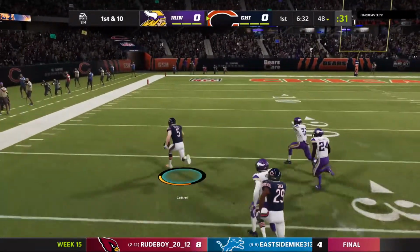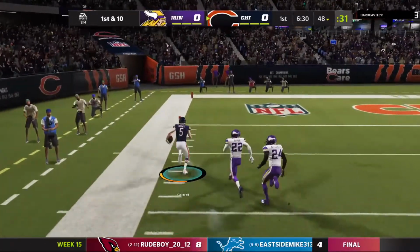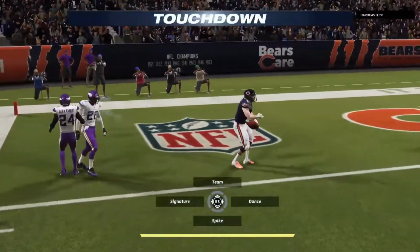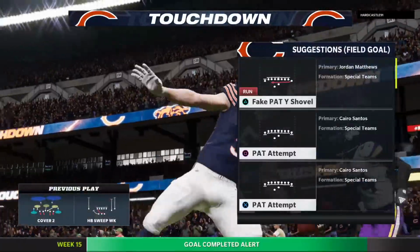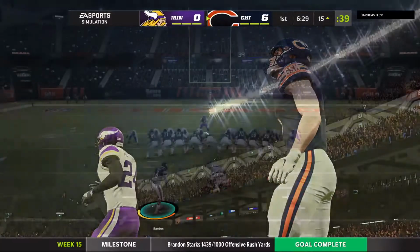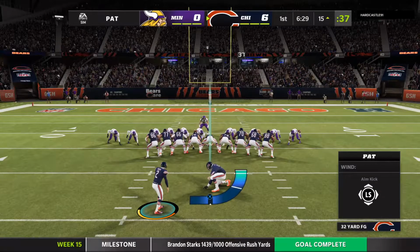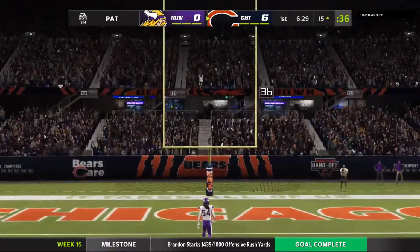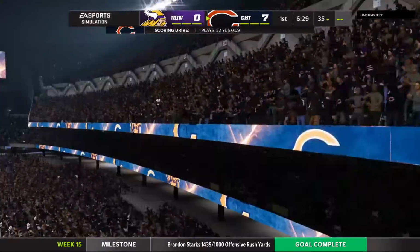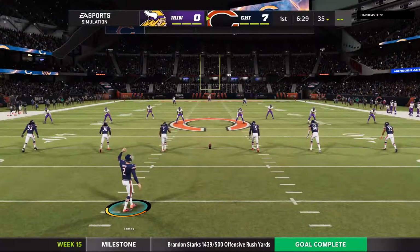They find some open field here. There he goes left side. Touchdown, Chicago. A great effort there with touchdown number 7 on the year. And the Bears have taken the early lead. Santos able to tack on the extra point, and it's now a 7-0 game.